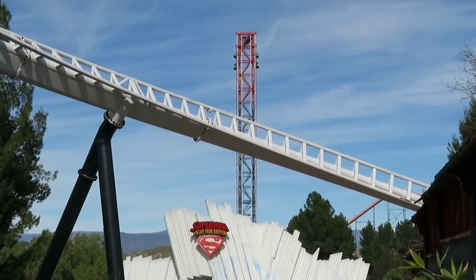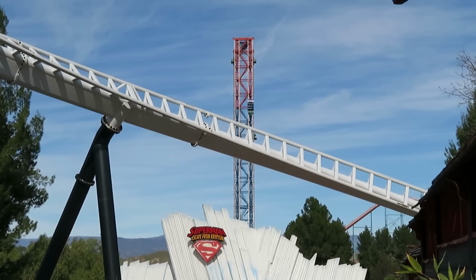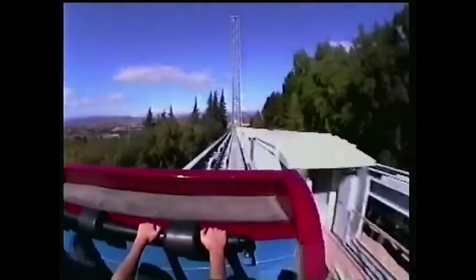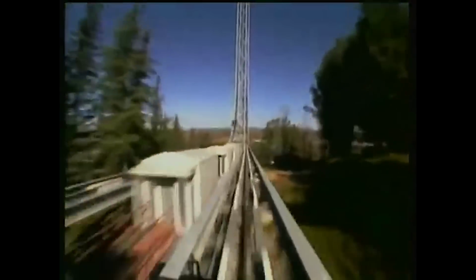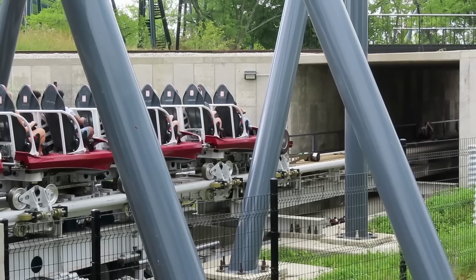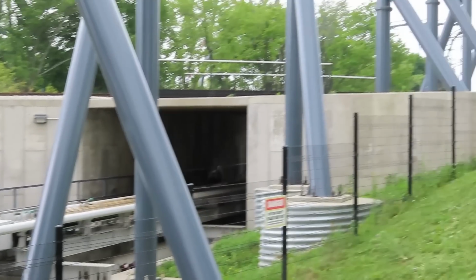Not only is it 415 feet tall, it was also the first coaster to hit 100 miles an hour. On top of that, it was the first coaster to use an LSM launch, or linear synchronous motor. This has become the overwhelming choice of launch for every manufacturer, except S&S. They still use their compressed air launch.